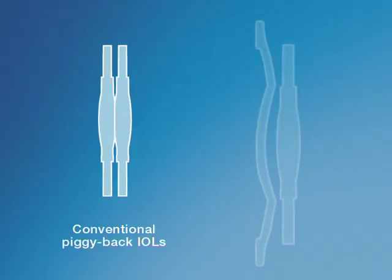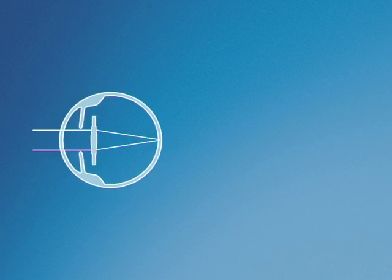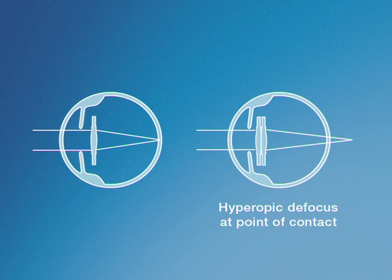Here we see diagrams which clearly demonstrate how the unique configuration of Sulcoflex helps reduce physical contact. And here we see diagrams showing hyperopic defocus from rays entering the eye and passing through the flattened and distorted point of contact between a conventional piggyback IOL and the primary lens. These Scheimpflug images confirm a good separation of Sulcoflex from the primary implant and also excellent alignment of the two lenses.